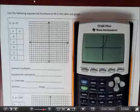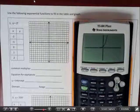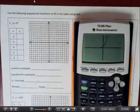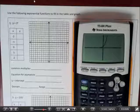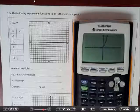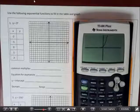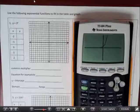But look how the bottom looks like it's laying on what? The x-axis. So in this case, the x-axis is going to be my asymptote. Now, it doesn't really touch the x-axis. It looks like it does in the picture because you can't actually see these teeny, tiny data points, but it never touches it and it will never cross it.